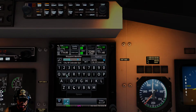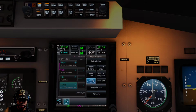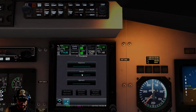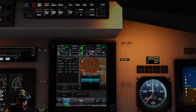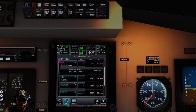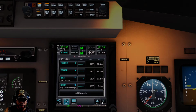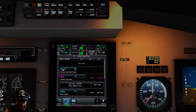And then, of course, we need to go ahead and add in our final destination, which will be Colorado Springs. And then from this, we can go ahead and load a procedure, which will be an arrival. And it's the DeBerry 3, and it'll be from Blue Mesa that we're making the transition. And then we most certainly can load the arrival. Once we get up in the air, we'll figure out exactly what we are doing in terms of runways. So there you go. There is the arrival. Let's make sure we don't have any redundancies, which we don't.